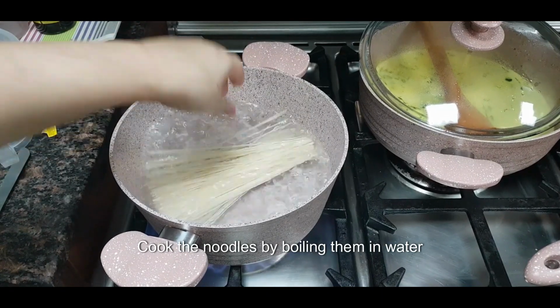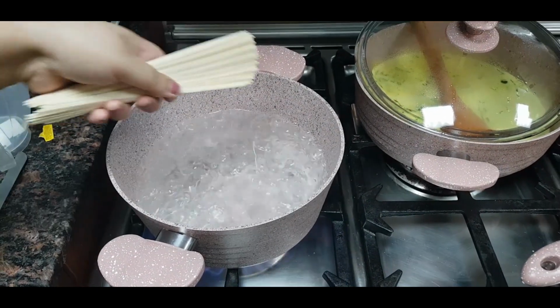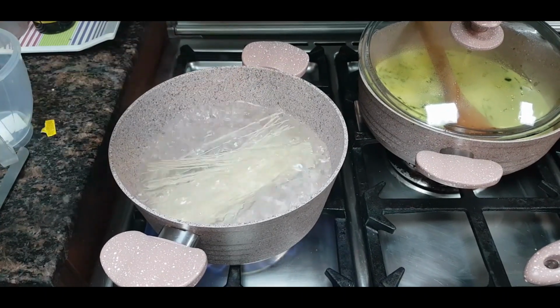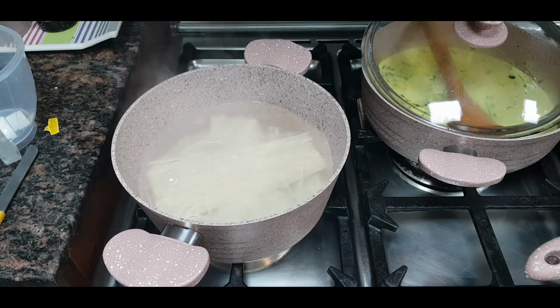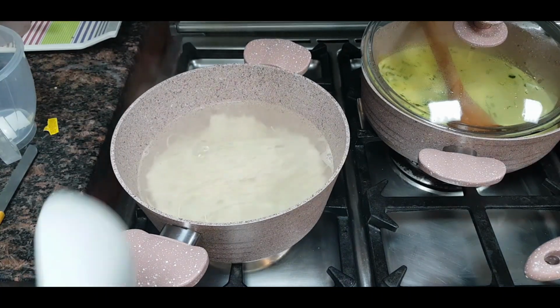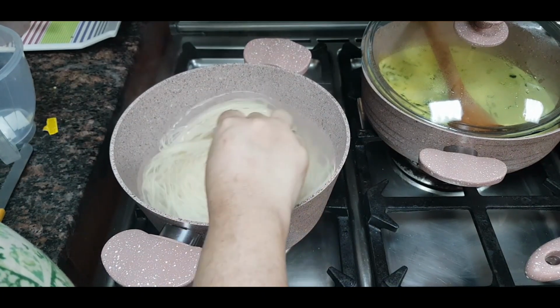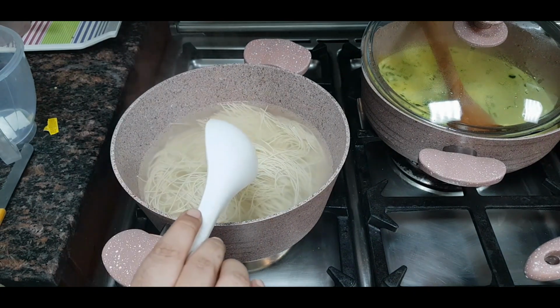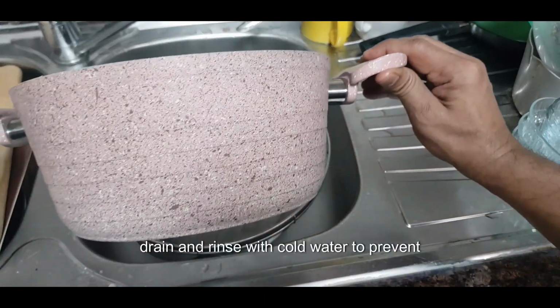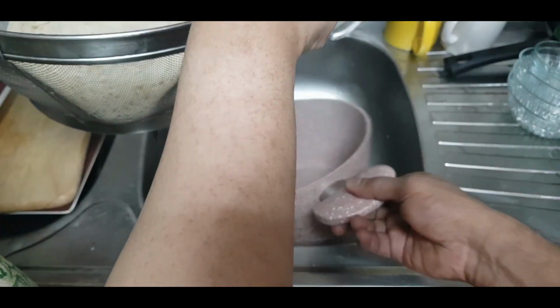Cook the noodles by boiling them in water for 2 to 3 minutes. Drain and rinse with cold water to prevent stiffness.